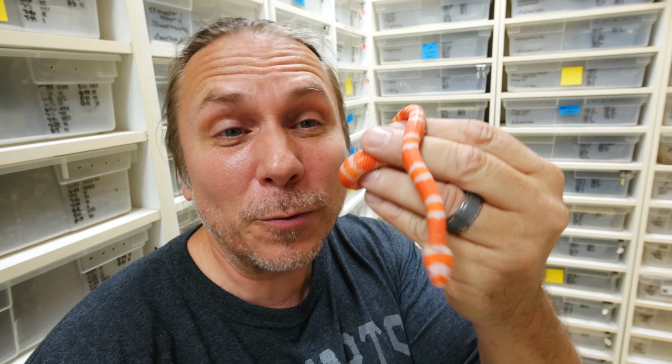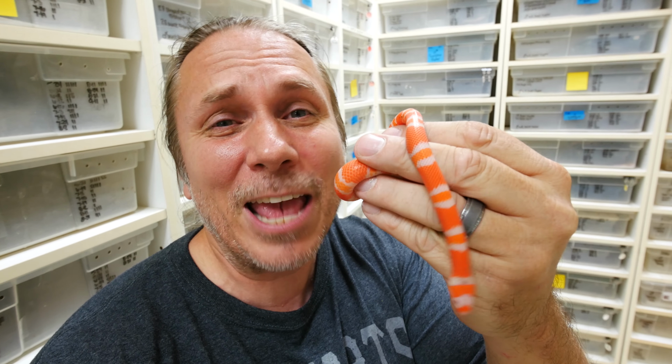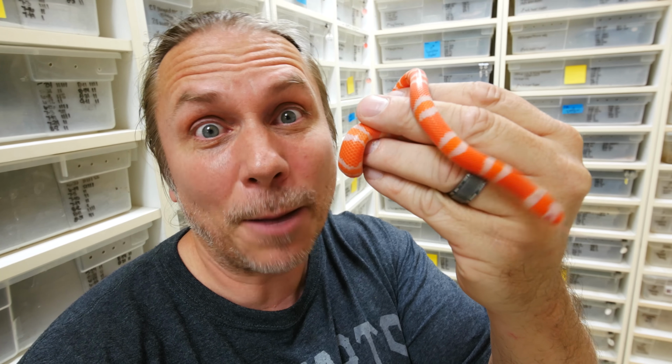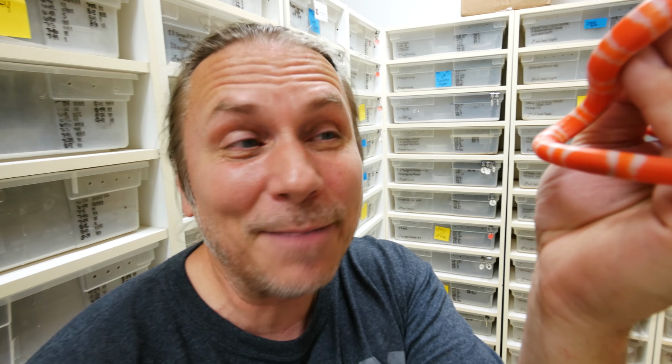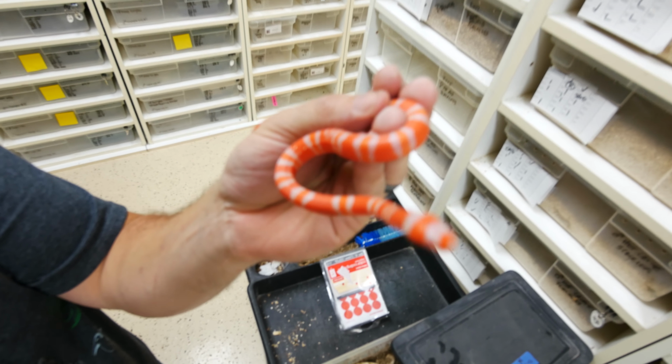Oh, doggy, that thing is amazing. And again, the albino Hondurans, we actually had the very first ones in the country way back in the day, and we produced them. And the tangerine is a polygenic trait, which just basically means you're breeding the most orange animal to the most orange animal, and over time they get more and more orange. But this one is absolutely crazy. And there's a few more in this clutch that are still due to hatch.